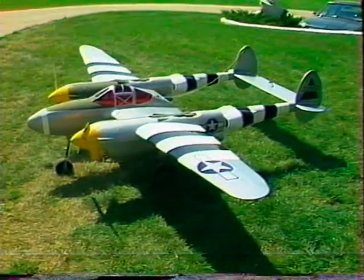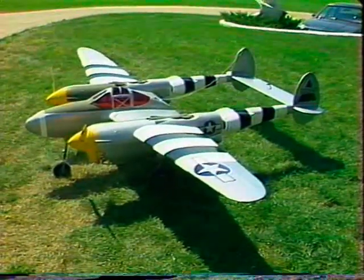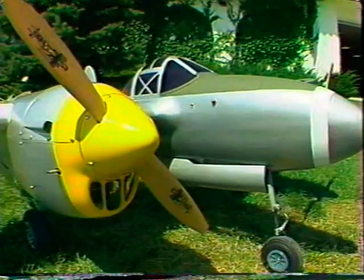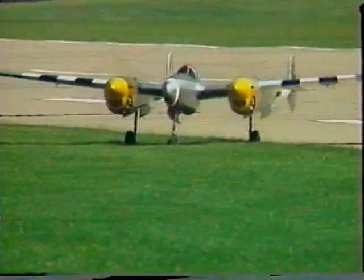I have 61 flights on it now, and I haven't lost an engine yet, and I'm hoping I never do. I think the plane is capable of flying on one engine, but whether or not I'm capable is another matter altogether.